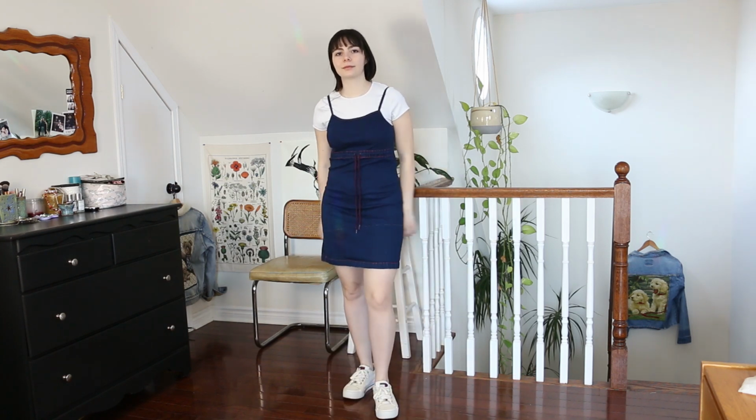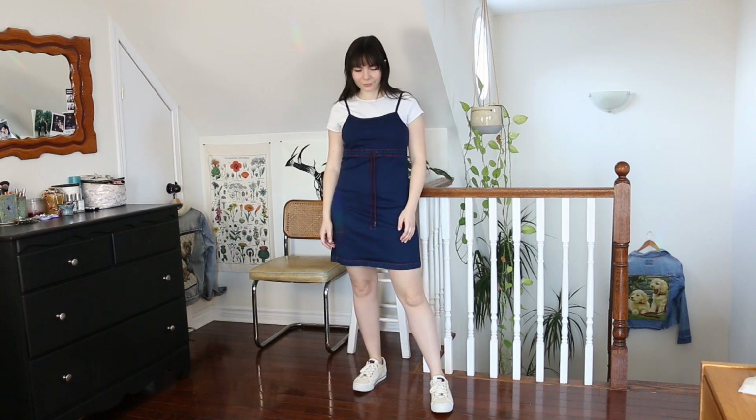The seller mentioned that it was really giving off Tommy Hilfiger vibes, which I totally agree with, the red and the blue, which is one of my favorite vintage brands to thrift. So it definitely made sense why it caught my eye. And I just think it's the perfect little casual dress to layer with a t-shirt or even by itself. I've definitely already gotten a chance to wear it, which is really exciting.